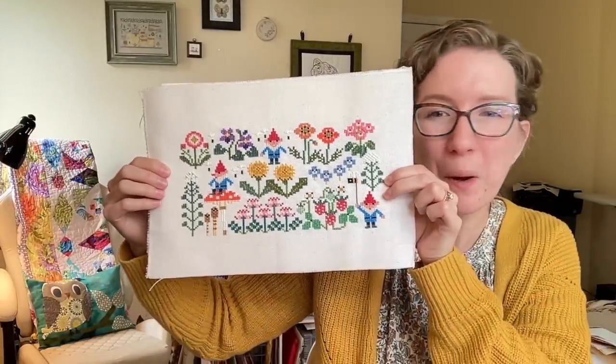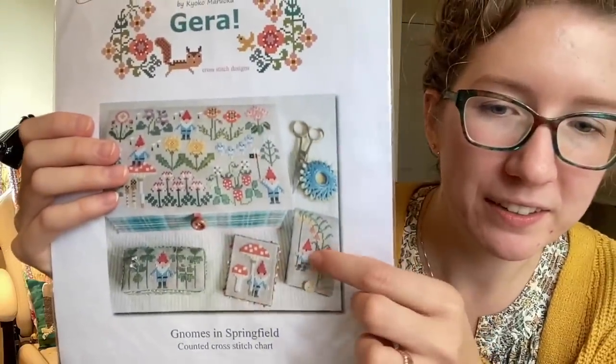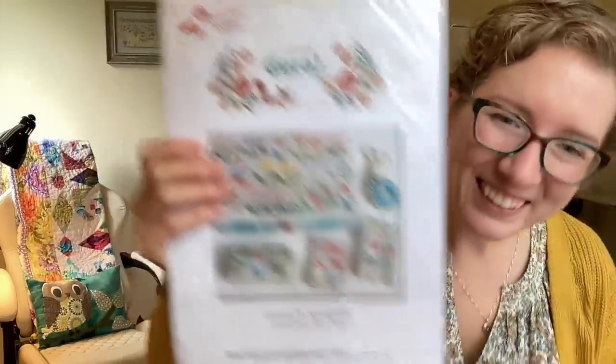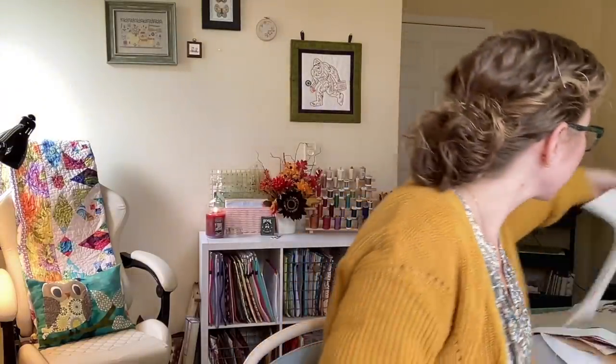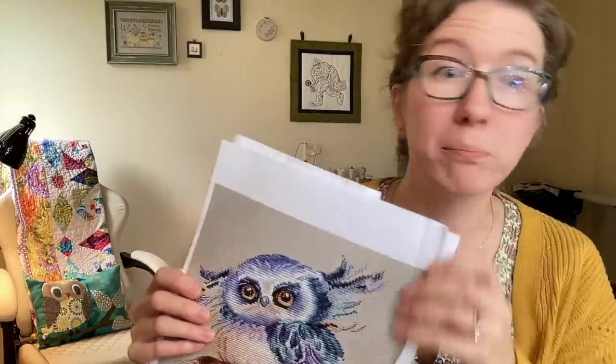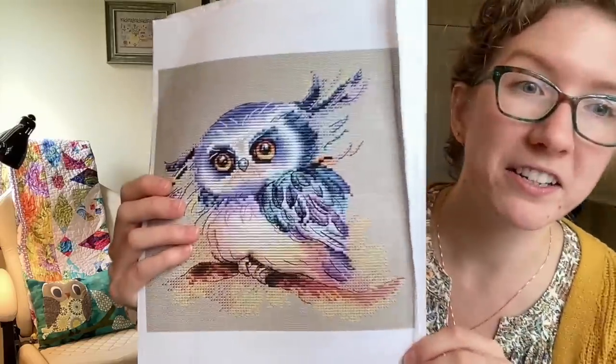I'm not a big gnome person, but this one had enough flowers to make it magical. I also have plans to do this little guy on the swing. So, so cute. And I'll probably finish that one as a needle book or something like that. That one was a lot of fun. Okay, this one is called Aquamarine Owl with my mangled pattern. I was not always as careful with patterns as I am now.